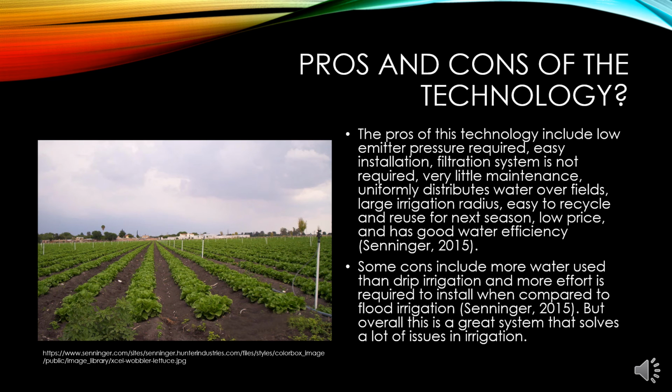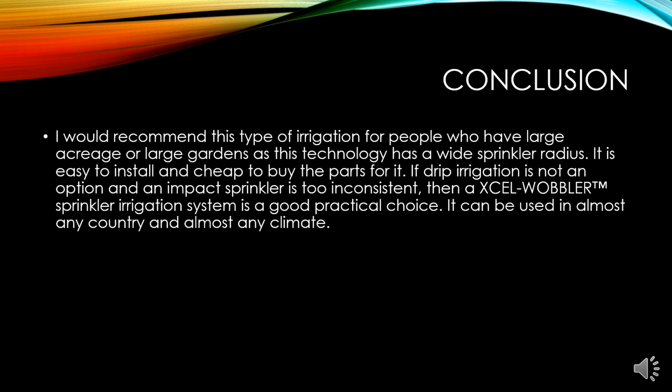But overall, this is a great system that solves a lot of issues in irrigation. Conclusion. I would recommend this type of irrigation for people who have large acreage or large gardens, as this technology has a wide sprinkler radius. It is easy to install and cheap to buy the parts for it.